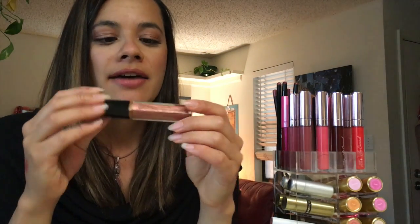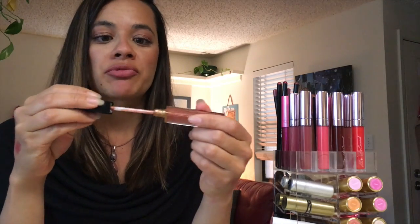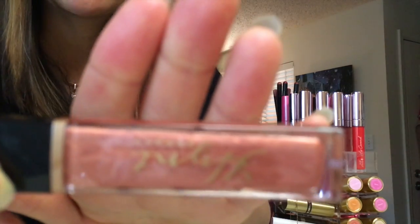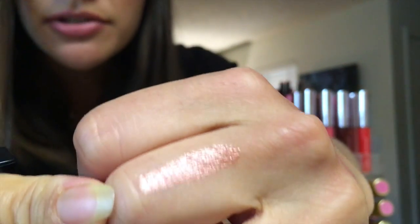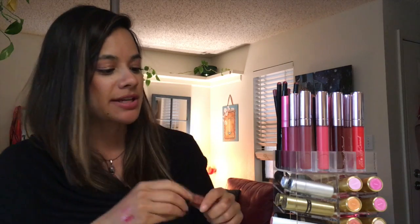And then finally, I have the Hint Beauty Libre lip gloss in Satin Nude, and this is a really pretty golden bronzy color. I'm just going to put it on my finger because I'm out of space. This came in the Field of Gold set that I bought, so I'll show that to you. Here is the packaging, and then this is the color on my knuckle here. Really gorgeous, great for when you have a really fresh golden look on your face.